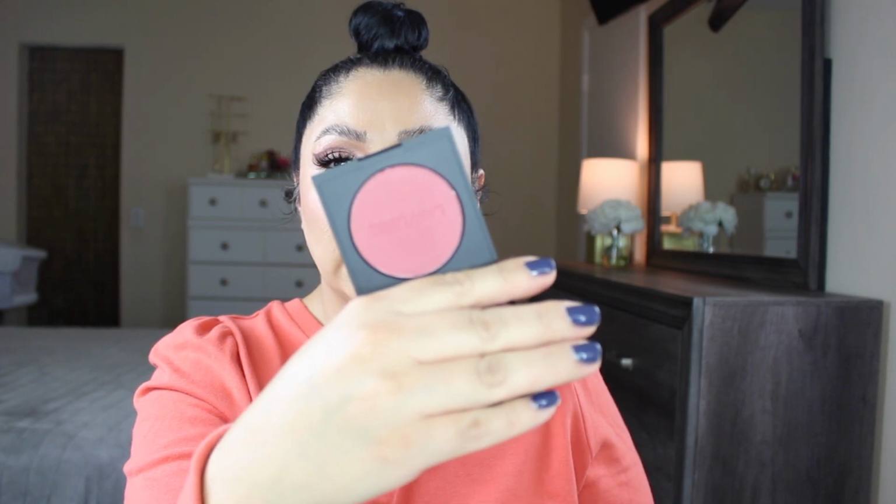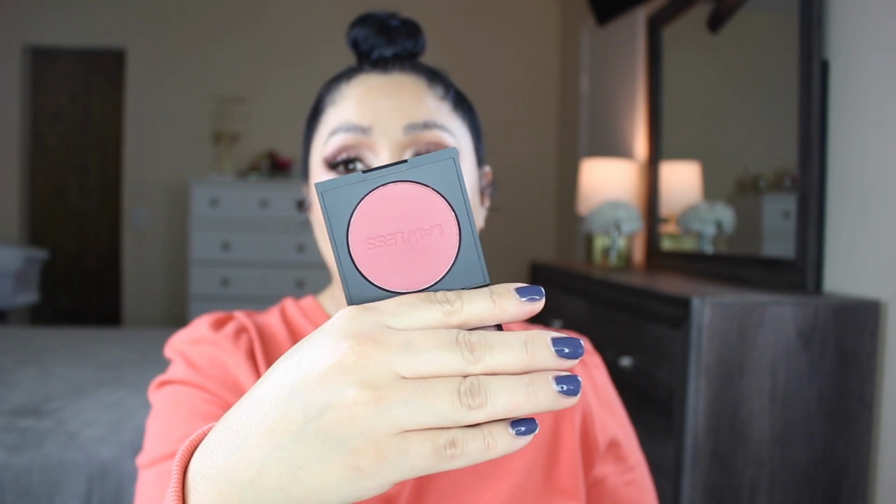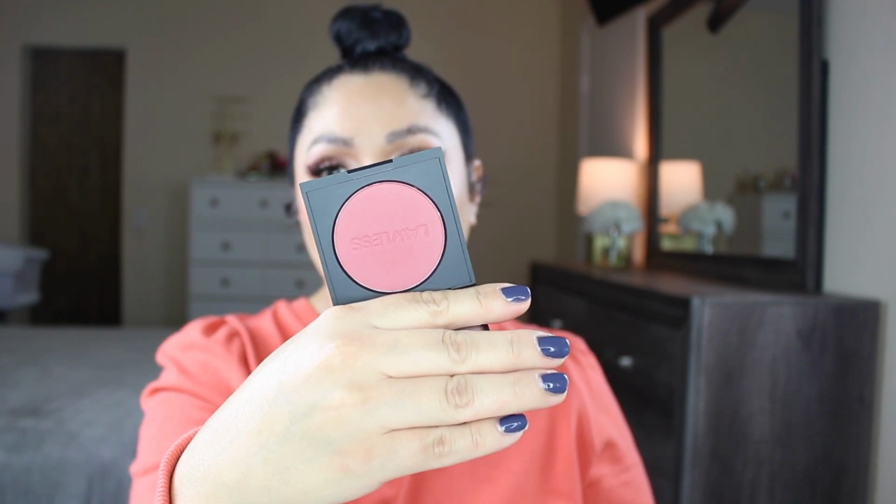The last product from Lawless that I got is this blush, and this one is in the shade Indian Summer. Super nice pinky mauvey tone. The one that I originally wanted, I don't remember the name of it. It was not in stock. It's actually sold out. But this one was the second that I wanted. It's just super, super nice, and that is what I'm wearing on my cheeks today. Super beautiful. It blended really nice. I didn't want to do too much blush just because the eyes are doing their own statement. But yeah, blush really, really nice.